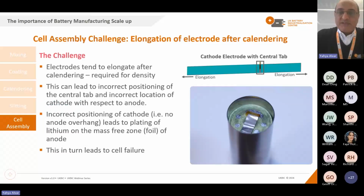The last one is about elongation of the cathode electrode after calendering. Cathode electrodes will be elongated after the calendering process, and that is something that has to be considered from the beginning of the cell design. If anybody cannot accommodate that elongation in their initial design, then they will see plating around the top tab after first formation, which will cause the cell to fail.